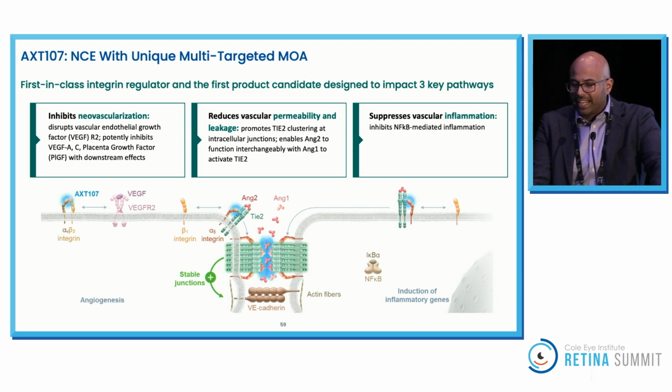It can also bind alpha 5 beta 1, and the beta 1 dissociates, and you see this clustering of the Tie2 there in the center, and that really changes the game because Ang2, which was previously a bad actor, becomes a good actor and can activate Tie2. And then finally, it can suppress vascular inflammation. It does this by upregulating I kappa B alpha and then inhibiting NF kappa B.